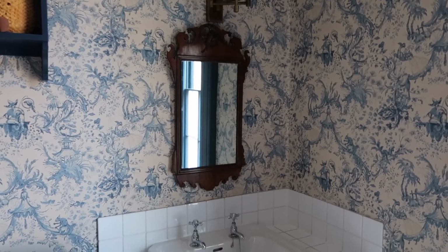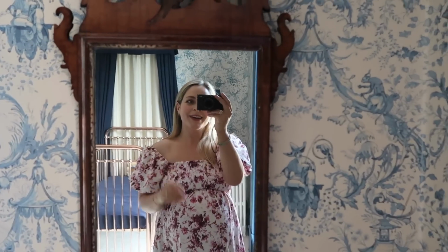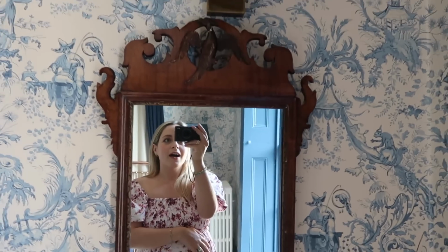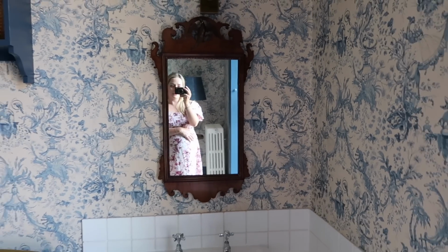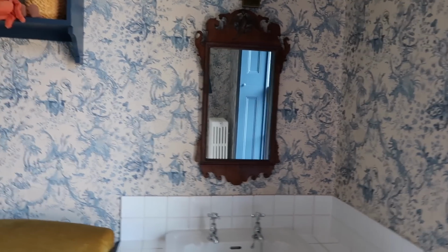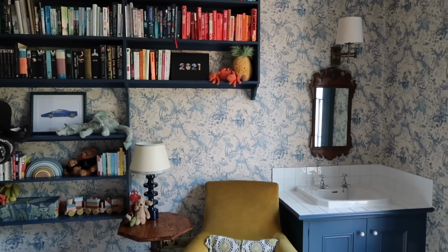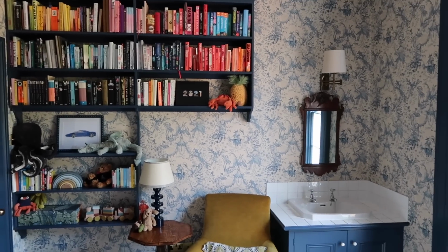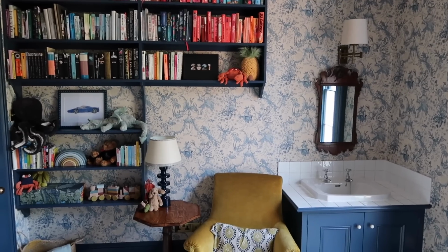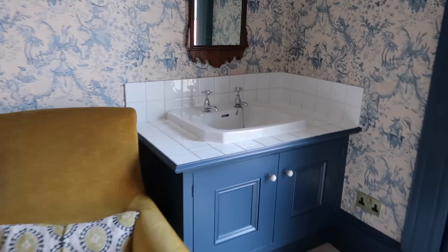This mirror I love so much. This is a little antique mirror. Hello. Literally ready to pop. I actually bought it for the downstairs toilet, but I've stolen it for this spot because I really like it. I think it goes really nicely. If I go all the way back here and show you the whole of this wall together, angle up a little bit so you can see, I just think it's so nice, and I really love it with the chair and everything. I'll get onto the chair in a minute.